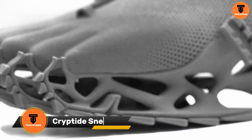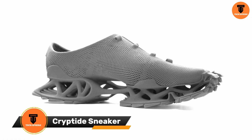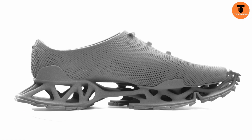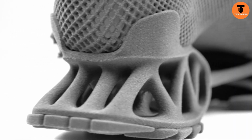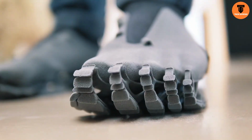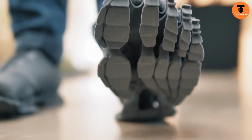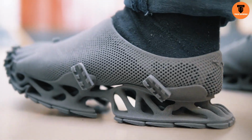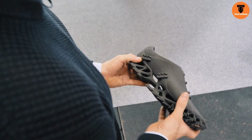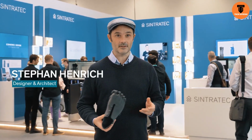The Cryptide Sneaker is where myth meets modern tech. Inspired by cryptid legends like Bigfoot, these shoes leave mysterious footprints with every step. Designed by a German innovator, they're crafted using cutting-edge 3D printing technology for a futuristic look. Made from TPE polymer, the same material found in smartphone cases and toothbrush grips, they're both flexible and incredibly durable.